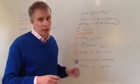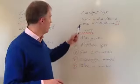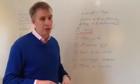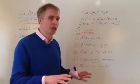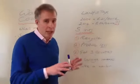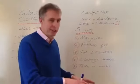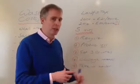So landfill tax has gone up a lot since 2006 when it was £21 a tonne. It's now, in 2014, £80 a tonne. The government's been pushing it up purposefully to incentivise us to recycle more. So any of your waste that goes to landfill, getting buried in the ground, you're paying extra for that indirectly through your waste management company.